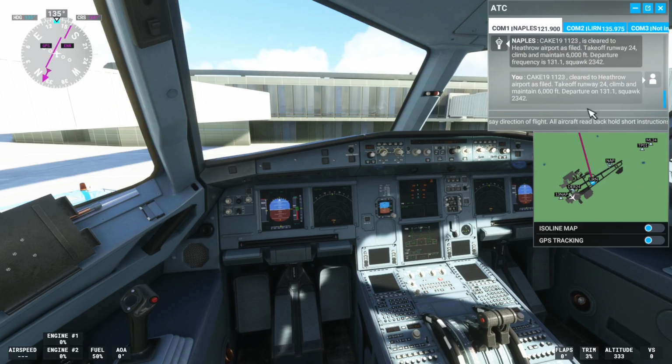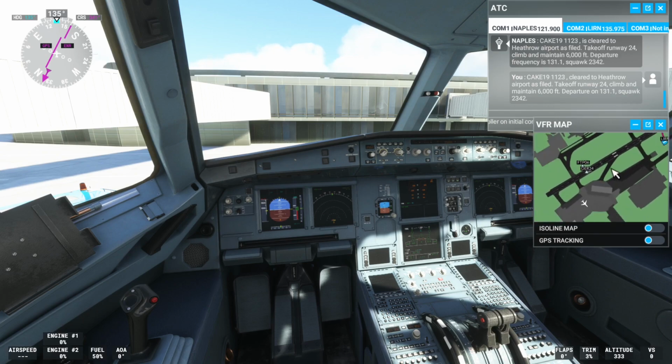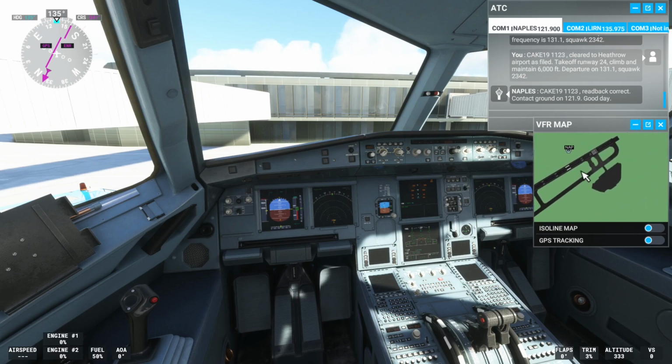Cape 19-1123 cleared to Heathrow Airport as filed. Take off runway 24, climb and maintain 6,000 feet. Departure on 131.1, squawk 2342. Cape 19-1123 read back correct. Contact ground on 121.9. Good day.